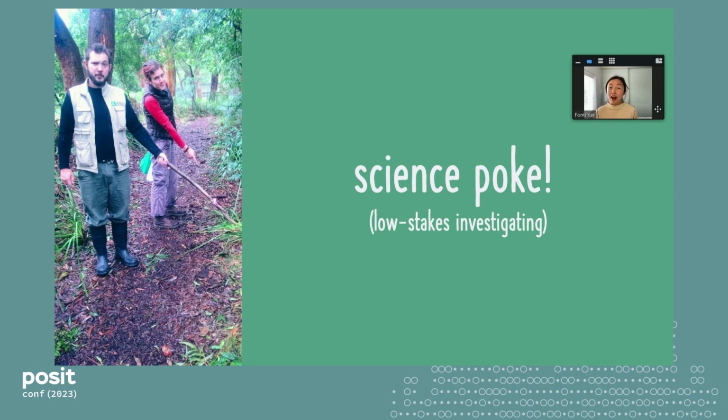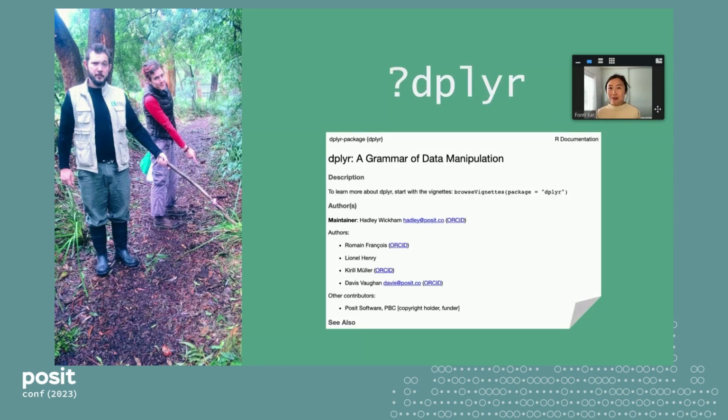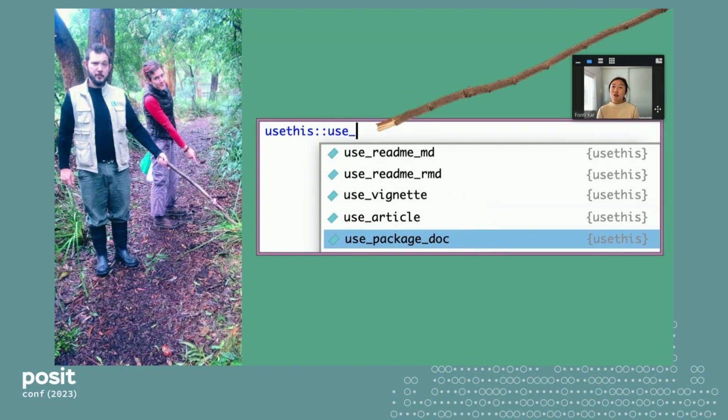So for example, I was showing my friend Mark how to write his first R package, and he goes, "How do you add package documentation?" And I'm like, "Well, what do you mean?" He said, "Oh, it's that piece of writing that pops up when you call the help file for dplyr, for example." And I said, off the top of my head, I don't know, but there are functions in usethis to add a readme, add vignettes, and add articles. Maybe there's something in there for package documentation.